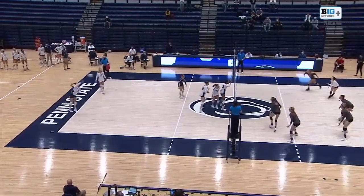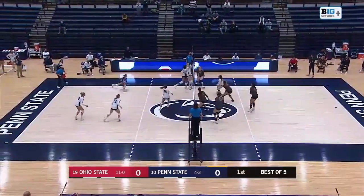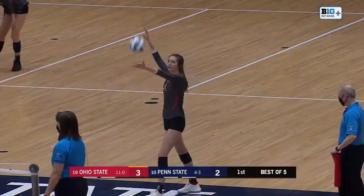Blossom from the right side. Here's her serve. Floated serve. Ohio State receives that one. Set Podraza. Just poked over there by Londot. That's going to be a kill for her to start.